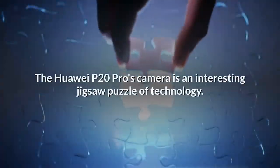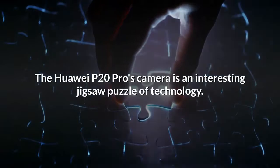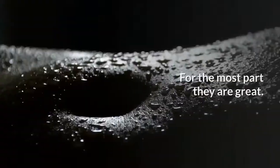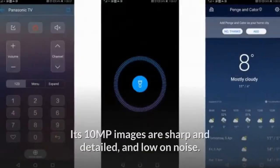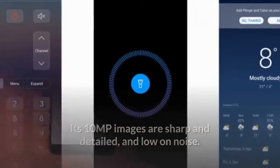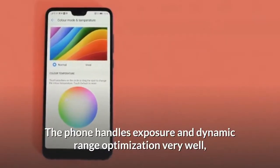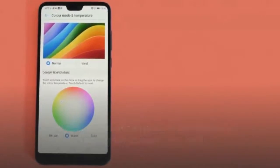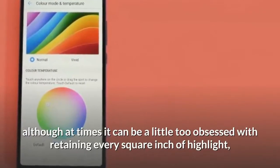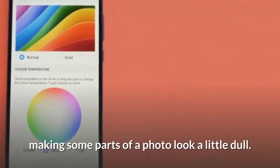The Huawei P20 Pro's camera is an interesting jigsaw puzzle of technology. But are its actual, normal images any good? For the most part they are great. Its 10MP images are sharp and detailed, and low on noise. The phone handles exposure and dynamic range optimization very well, although at times it can be a little too obsessed with retaining every square inch of highlight, making some parts of a photo look a little dull.